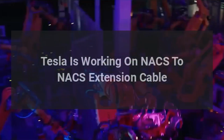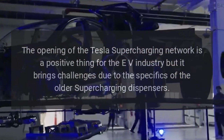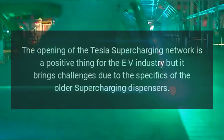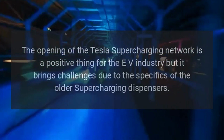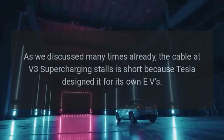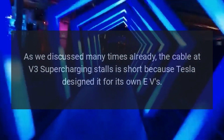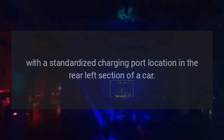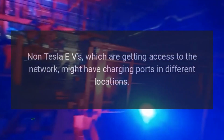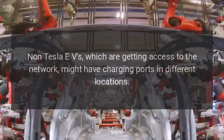Tesla is working on NACS to NACS extension cable. The opening of the Tesla Supercharging network is a positive thing for the EV industry, but it brings challenges due to the specifics of the older supercharging dispensers. As we discussed many times already, the cable at V3 supercharging stalls is short because Tesla designed it for its own EVs. With a standardized charging port location in the rear left section of a car, non-Tesla EVs, which are getting access to the network, might have charging ports in different locations.